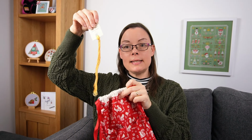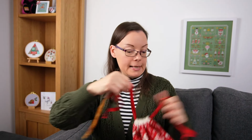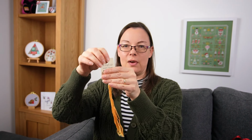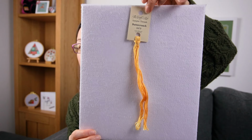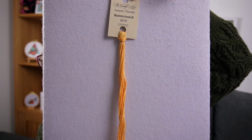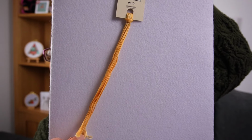Ooh, now we had yellow yesterday and we've got more yellow today, but yesterday was a very bright canary yellow. This is the Gentle Art Butter Crunch. That's very, very pretty. Let me show you that one. Look at that. Gorgeous. Really lovely. Very nice.